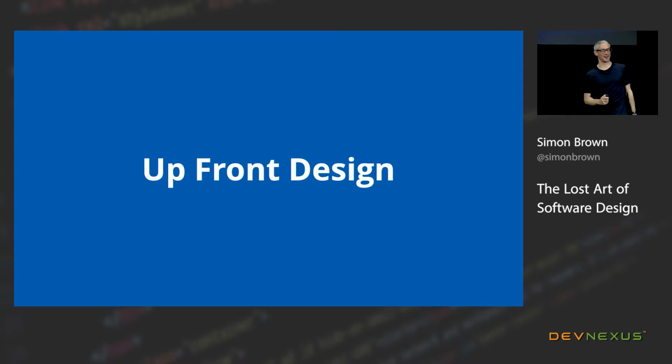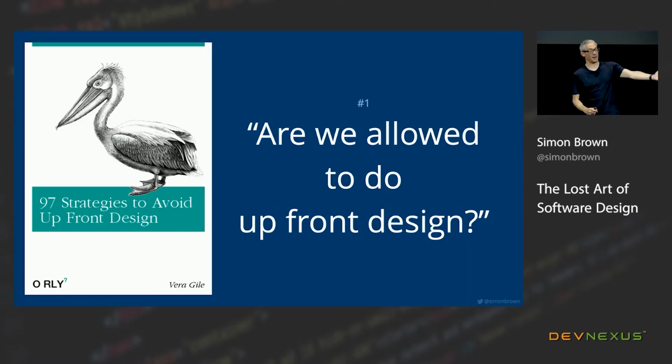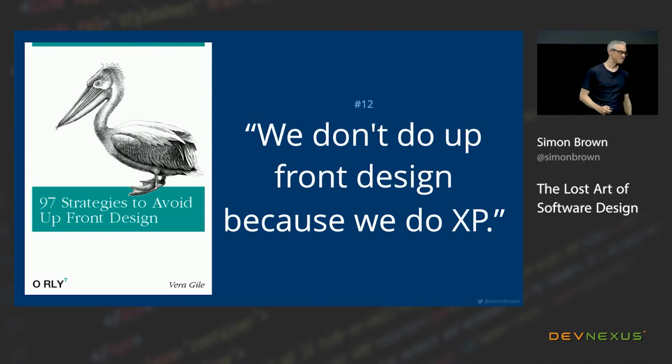The first of these is upfront design. Now, whenever I talk about upfront design in conference talks and in workshops, I get a lot of resistance pretty much immediately, especially from those teams who have gone through their agile transformations and say, yeah, we're agile. I have people literally asking me, we're an agile team, are we allowed to do upfront design? I've had people say that we do extreme programming, so we don't do upfront design. To which my response is always, well, how's that working out for you? And they're like, it's not good, that's why you're here.